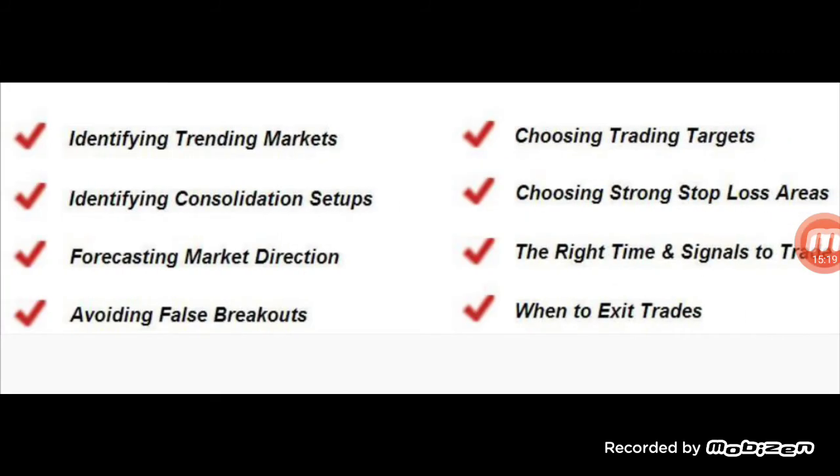So these are the 8 main steps that should be taken to accurately identify what is taking place in the currency market so that we can achieve consistent profitability by entering at the right time, choosing our stop loss areas, identifying where the market is going to be headed, choosing our trading targets correctly, and exiting within the holding period established for our trading strategy. Once all 8 steps are consistently used, then you put yourself in a much better position to achieve consistent profitability over both the short term as well as over the long term.